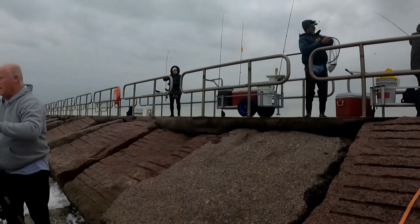Oh, Jesus. Not sure what kind of flounder that is, bro. Is that an Atlantic or Southern flounder? That's a spotted flounder. How big do they get here? It's a spotted jetty flounder.